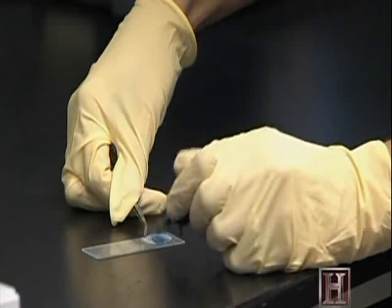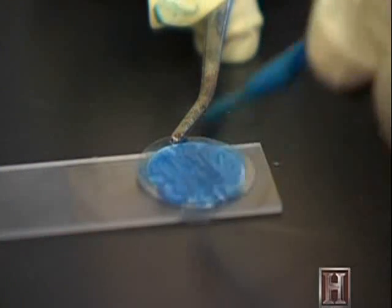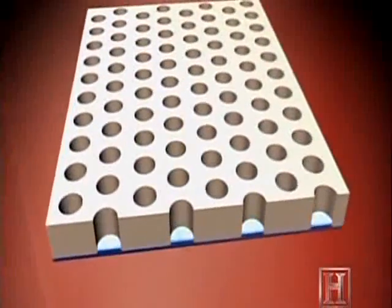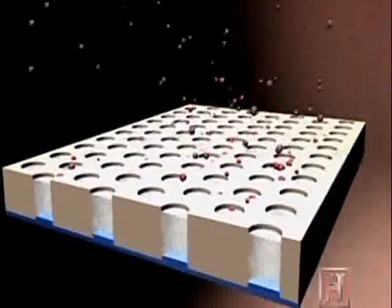To manufacture these microscopic batteries, step 1 is to coat one side of the membrane with a tin oxide anode material. This also seals one end of the pores. Now the membrane can be turned over and the pores filled with a liquid polymer electrolyte. Then it's time to coat the top with the cathode material.